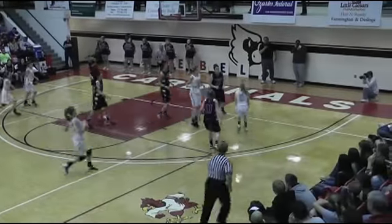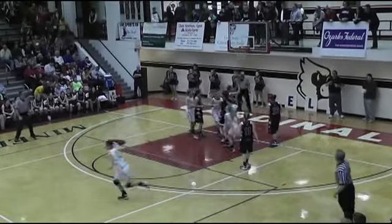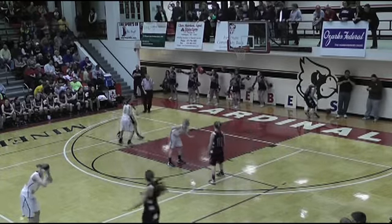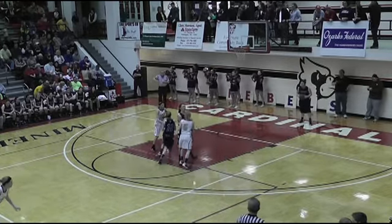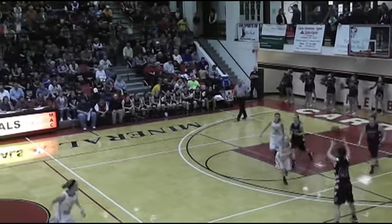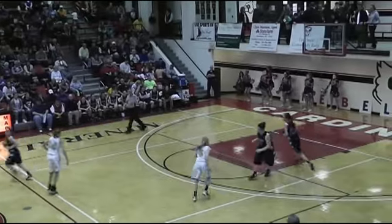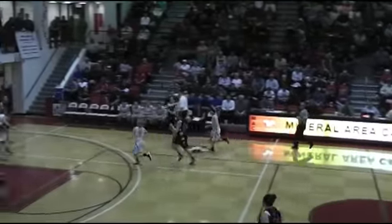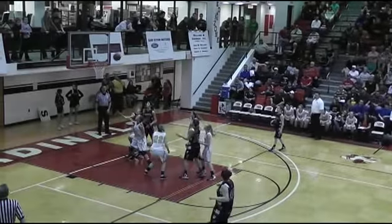Helm with a 2-handed chest pass up ahead. Godzi drives inside of the arc. Pulls up, pops one in from 10. Nice look by Paige Godzi. Shoots nearly 50% from the field on the season. Good work by her. Mac Men leading 25-16 in the first half. 7 minutes left, so hoping for the split as the Mineral Area women losers to Three Rivers this evening at Poplar Bluff.